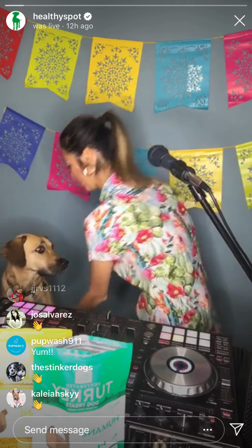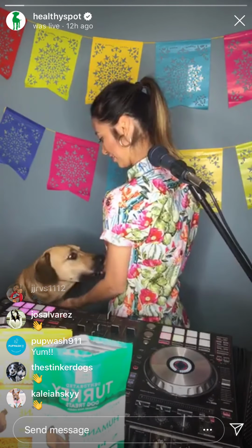Let's see how he loves his treats. He knows how to do a couple little tricks. Can you shake for me, Ozzy? Shake. Come on, shake. Oh, I couldn't get him to do it. But that's okay. He's still a good boy.